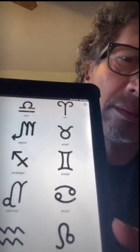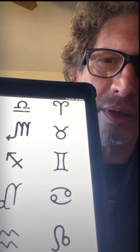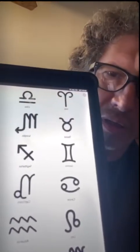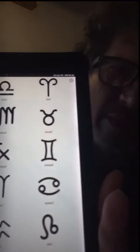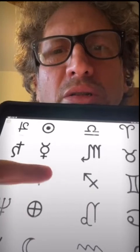And then let's see, Gemini, there's two people. So those are the twins. They're twin lines. Both of those vertical lines were born on the same day from the same mother, and they look almost the same, but one of them is backwards and one of them's forwards. And then Sagittarius obviously is the arrow, shooting arrows. Pew, pew, pew.